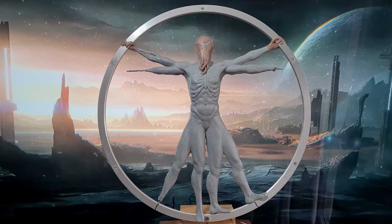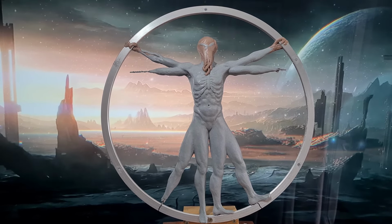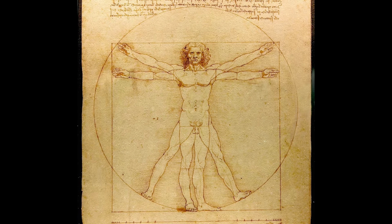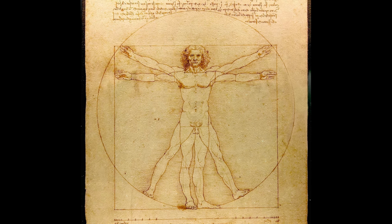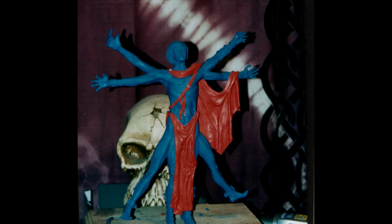Something that I also wanted to try again is an idea that I originally attempted about 20 years ago. So here's my original piece. And if you're familiar, this is based on Leonardo da Vinci's Vitruvian Man. I've always really liked that diagram, and so I thought it would be cool to include that in a sculpture. So this original version is made in plasticine, and this is about as far as I got with it, but I wanted to try that again.